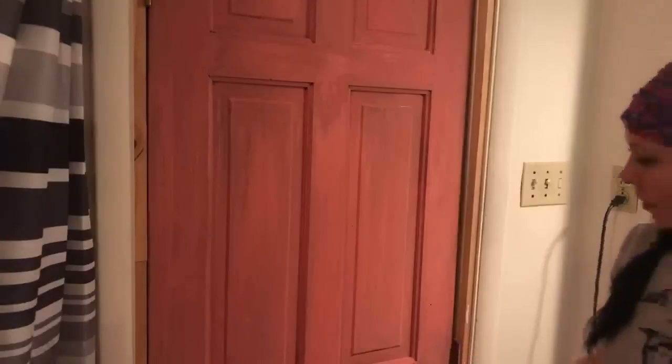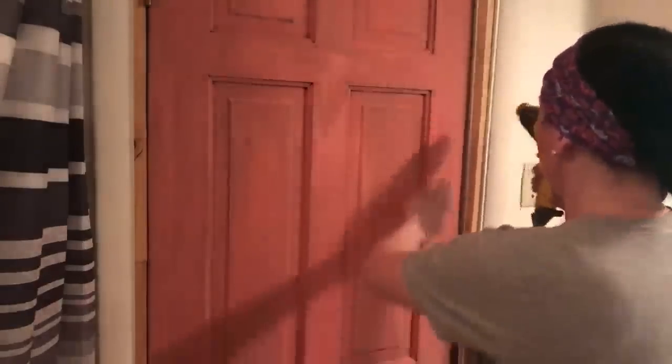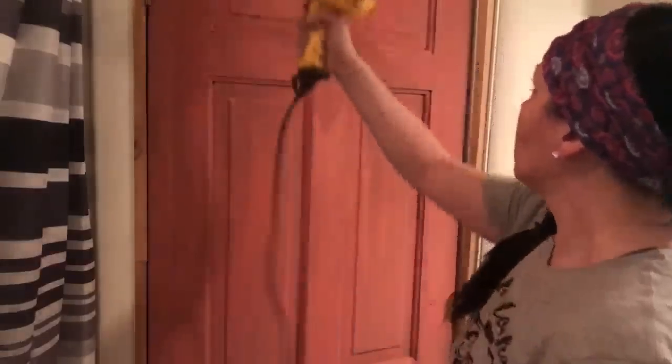Using my heat gun to speed this up for you guys so we can keep on going. It dries pretty quickly, so even though it's late, I can still do a project and get it done, right? If you're going straight onto a wood door, steam isn't going to do anything to it, but just as a protectant, you probably want to hit it with some sealant.